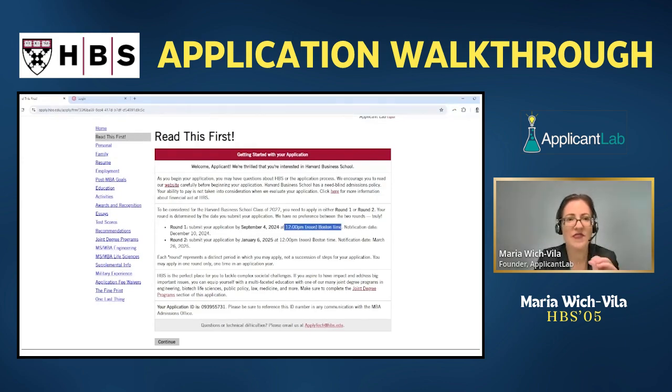This is a really important thing because at different schools, it might be due at 5 p.m. their local time, or at midnight their local time. So for whatever school you're applying to, when you make note of the deadlines, it's not just the day. It could be at different times for different schools based on their time zones.